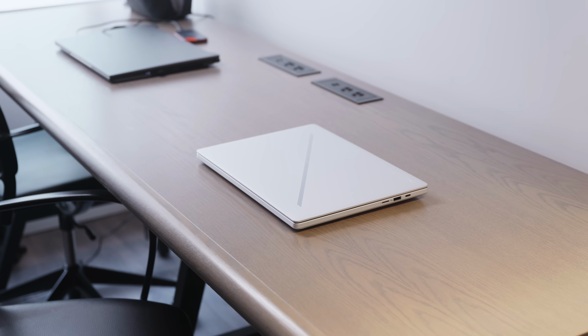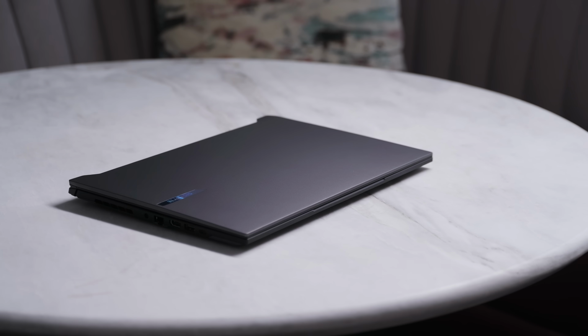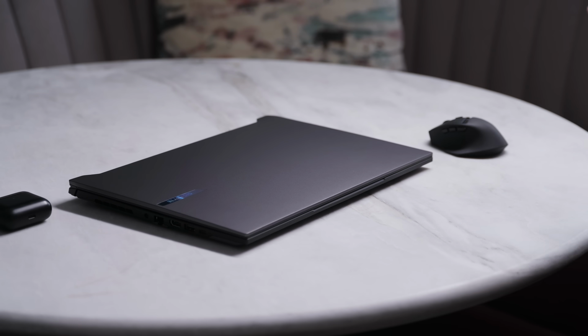Be it for controller games while lounging or something more competitive, such as a shooter. It does not really take a lot to be ready to get going, and all you need to have with you, next to your laptop of course, is a headset or some earbuds, a controller and a mouse, and your game everywhere setup is basically ready. And what a gaming experience it is.